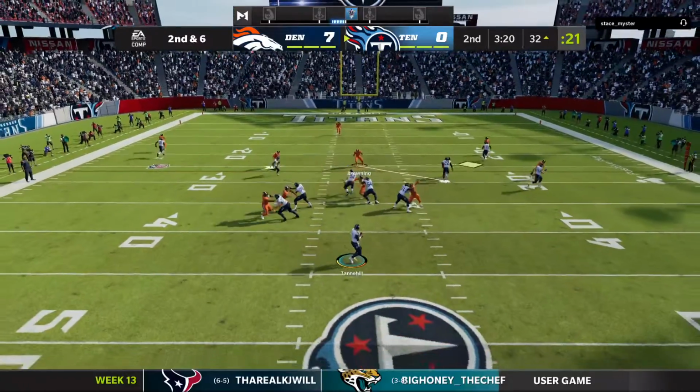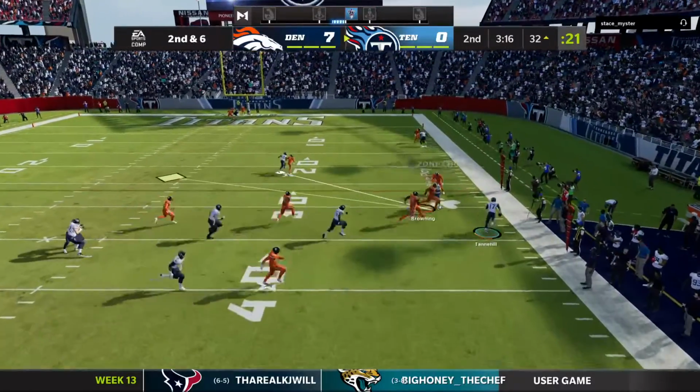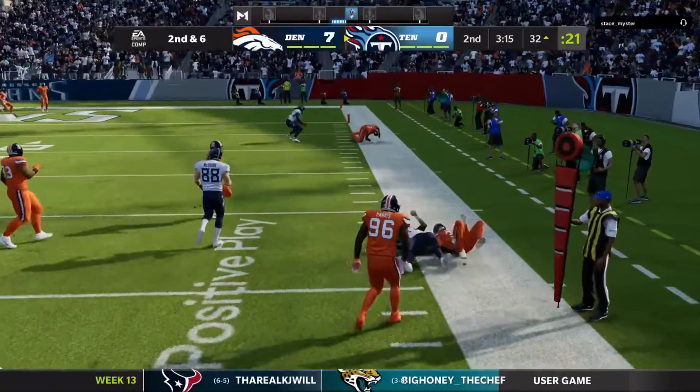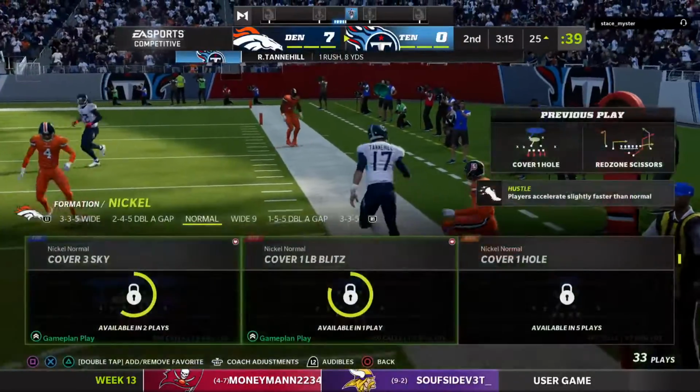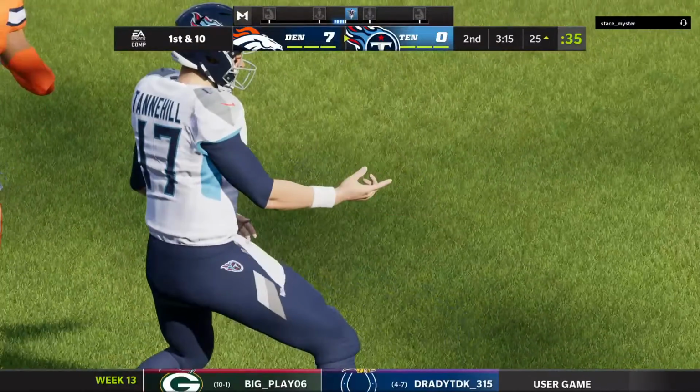Here's Tannehill. Flush to his right. And he'll be out of bounds, able to get it down to the 25 there. A gain of 4 last play. They double that here and get 8.